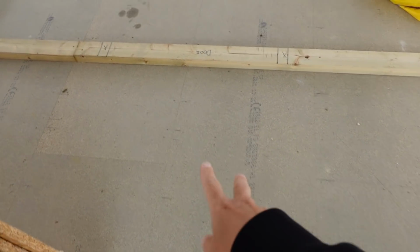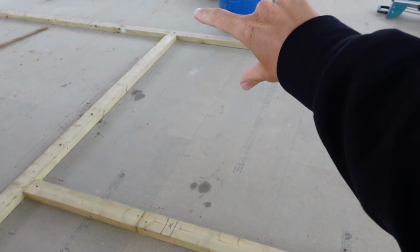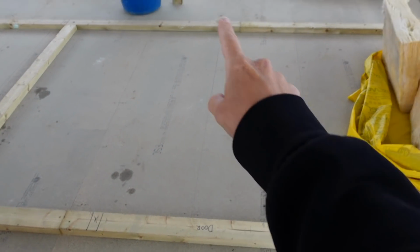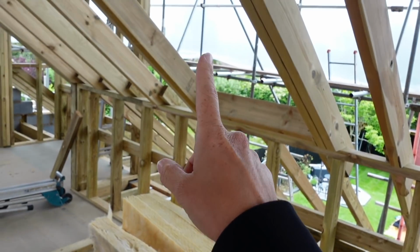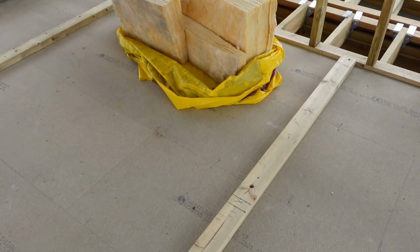And then here is the doorway that's going to go into our ensuite. So we'll have a nice big shower along there. That's 1800 long, 800 wide for the shower. And then we'll have a nice big vanity unit here. And then our toilet will go there, which is under the Velux window. So it's going to be a really, really nice size ensuite.